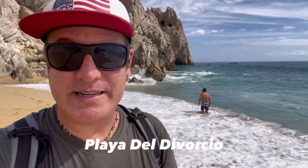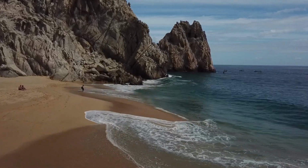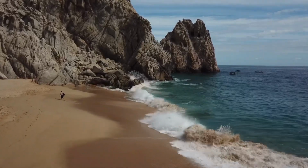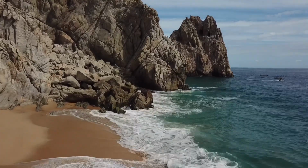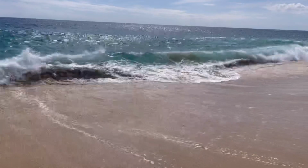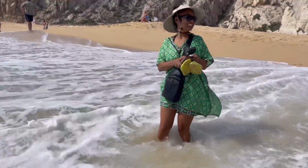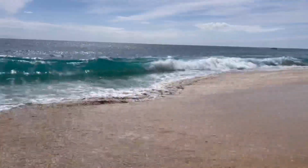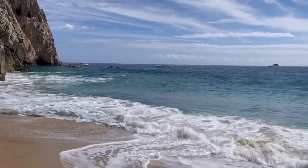Here we are checking out Divorce Beach. See, the waters can get really rough. Today the waves aren't that big, it's not that rough. Currents are strong. I can see why they don't recommend swimming here. Especially when the waves are even bigger.